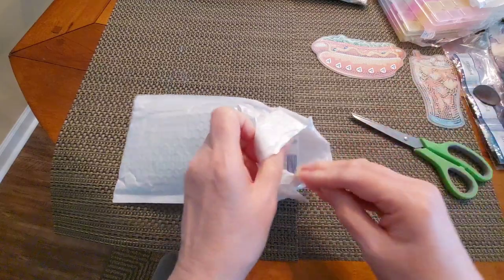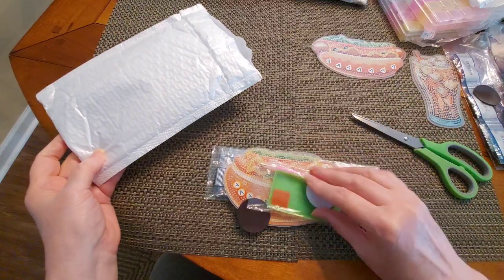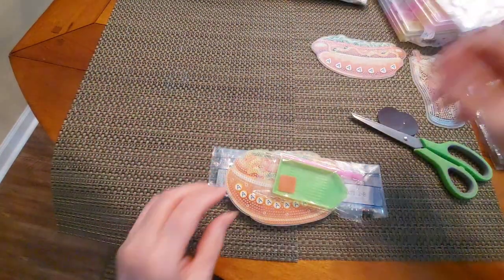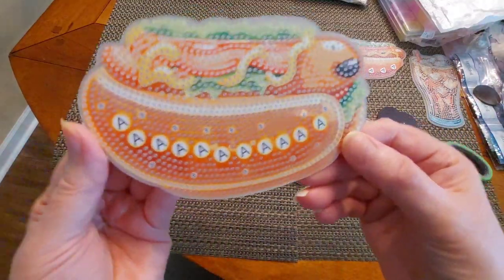We're not even to the diamond paintings yet. Typical toolkit. Say no more. Magnet stickers. Put that over there. All right. Yes, I had to get it.